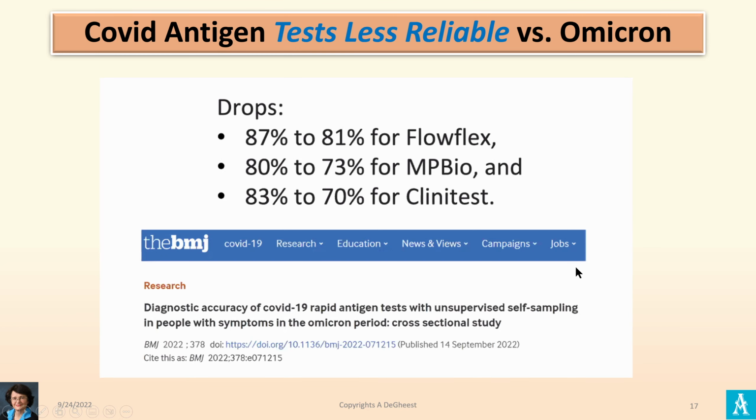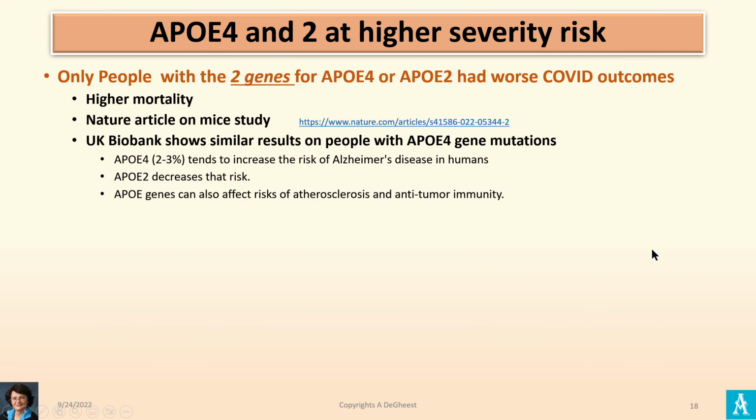Another warning is that testing for Omicron may not be as accurate with the traditional antigen tests you have at home, because remember, these tests were developed for the original Wuhan strain. I just want to give you the heads up that the accuracy has dropped from 87% for the Flowflex to 81%, and for clinic tests, which a lot of people have, from 83% to 70%. Which means retest yourself 1 or 2 days apart, especially if you have any type of symptoms. So just be aware of it.